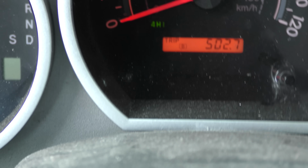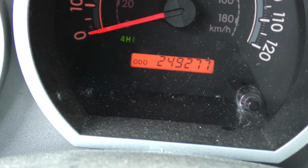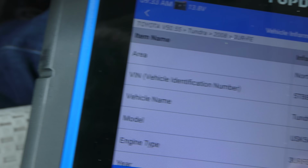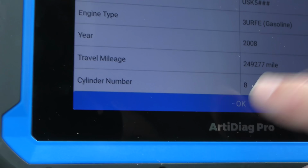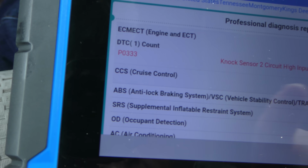We'll plug in the diagnostic scanner. We'll take it off trip, put it on odometer. It's got 249,000. Computer knows what it is. Tundra FE engine. Tells you the mileage. That's all right. V8. Now it does show a failure knock sensor too.